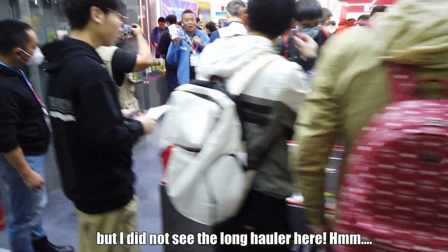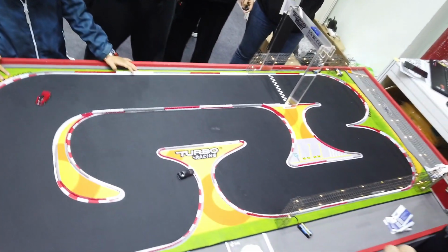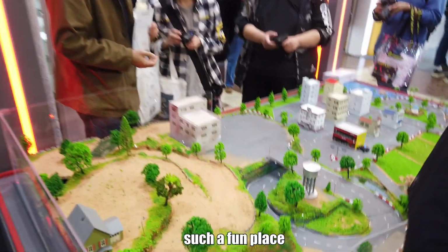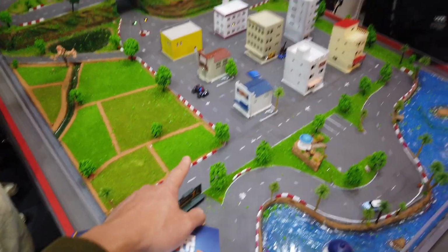There's so many booths. And Turbo Racing. All of you know Turbo Racing. Looks like they have a new layout. This looks very nice. Doing live here. Wow, that's a cool city. Oh, there's even a racing sim. Oh, they're actually driving the actual car. So I think that's the one. Yeah, that's the one with the FPV over there.